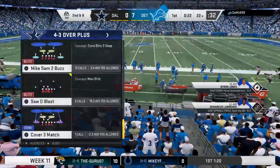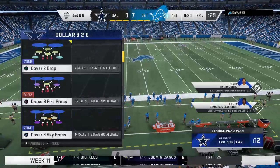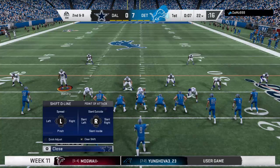They tried a quick hitter inside, but that one was swallowed up because what they're hoping, those big defensive linemen will take the bait and move laterally and open up a crease that they can run through. Didn't happen on that play. From the 22, here's 2nd and 8.